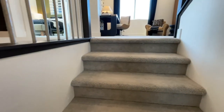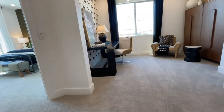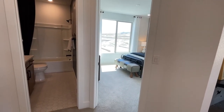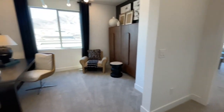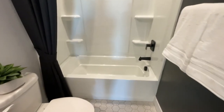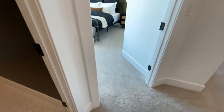So this has a loft and 2 other bedrooms upstairs. So I bet you this flex room could be a 3rd bedroom or 4th bedroom, however you want to call it. Whew, I am winded. All right, let's look. Love those cabinets. Here is the basic shower tub insert. And they upgraded the flooring. Of course, carpeting in the bedrooms.